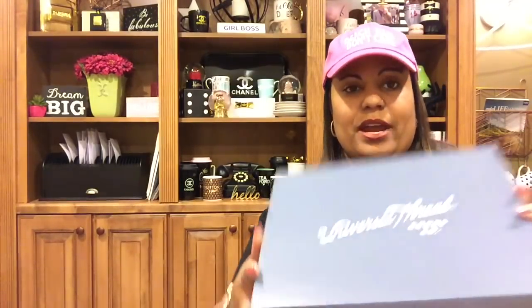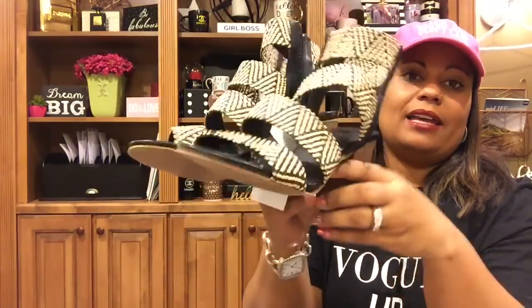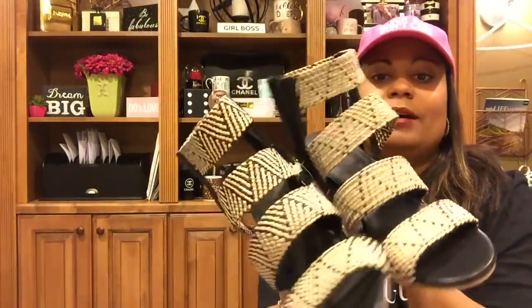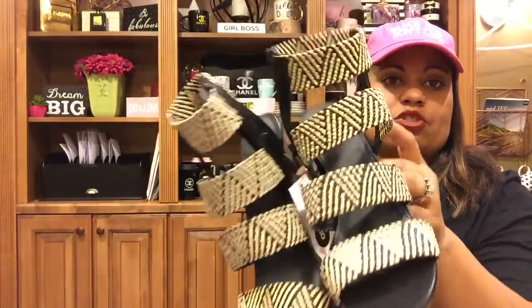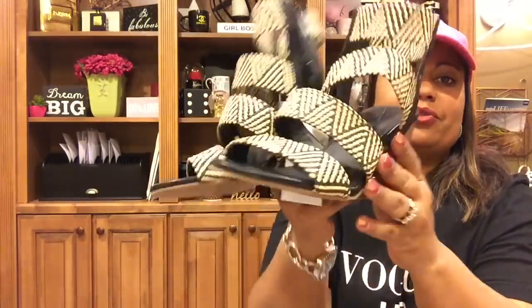So the first pair that I'm going to share with you is from Universal Thread. And these really caught my eye for summer. I thought they were super cute. And they have such a cute pattern. And it's these adorable block heel sandals. I love that block heel. And then this is what I would call like a tribal pattern, or maybe Southwestern or something.